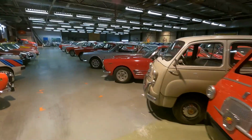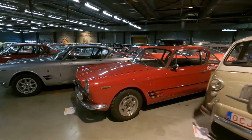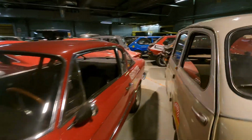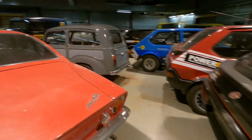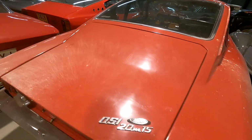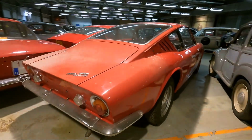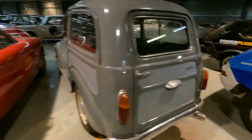Can you see that? So, okay, let's see what's going on here. So, there we have a Ford OSI. Also Italian Carrozzeria OSI involved in this.